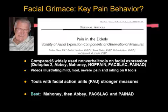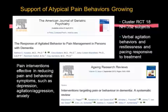This is just another study that compared a variety of tools looking at the facial action changes that occur with pain. And you can see on the bottom of the slide there are several tools that identified grimacing activities very importantly. The 2 tools, the PACS-LAC and the PainAD that I showed you, are also part of those that are recommended based on that.